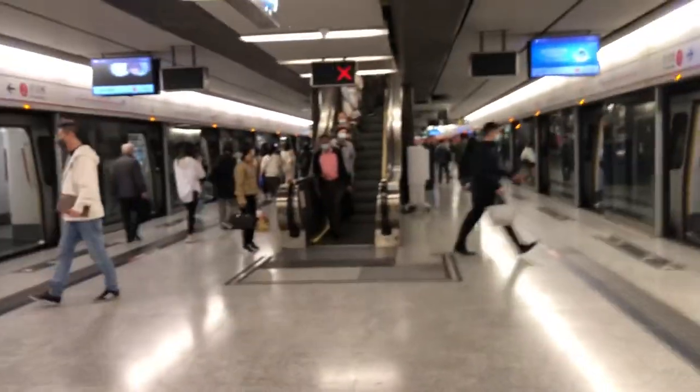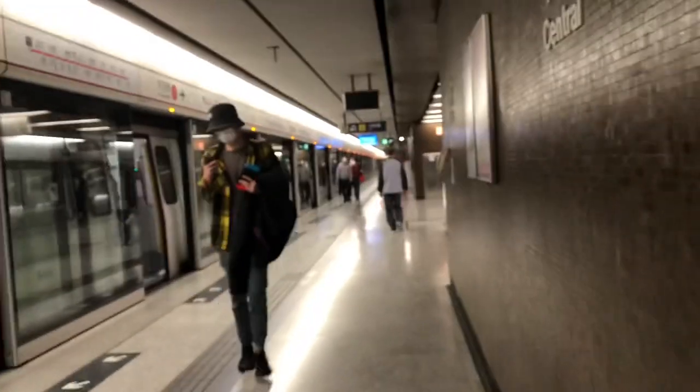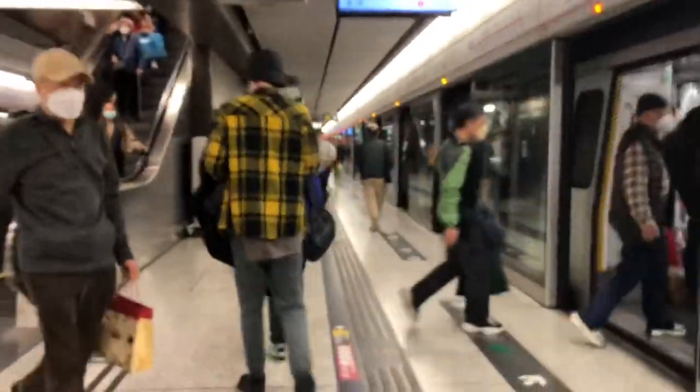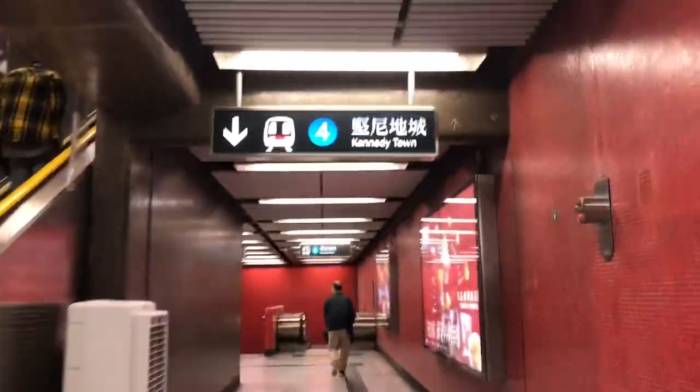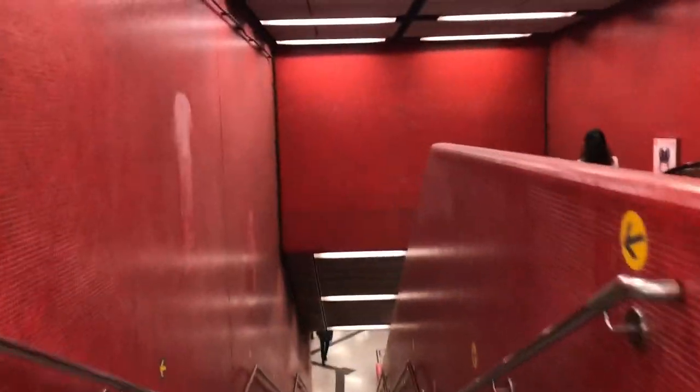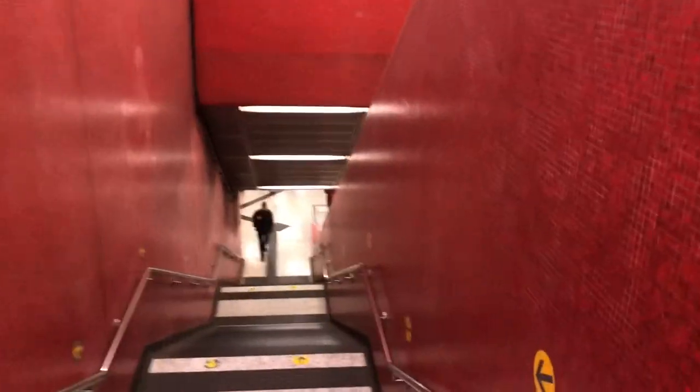Passengers from Platform 3, transferring to Platforms 1 and 2, use the regular escalators on the Charter Road Concourse, which I just did. There are designated escalators from Platforms 1 and 2 to Platform 4 for the sole purpose of transfer. Here's the direct escalator from Platform 1 and 2 down to Platform 4 for you to change to the Kennedy Town direction. The bottom level, two levels from the top level, is Platform 4 for the Island Line trains in the direction of Kennedy Town.